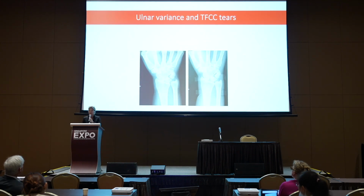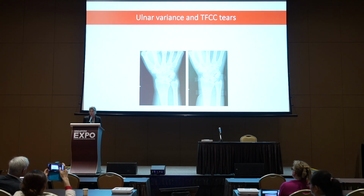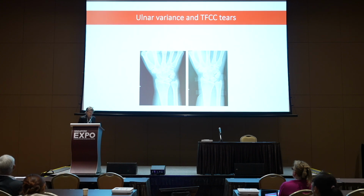Take a close look at this. What do you see? On the left is a patient with a TFCC tear and positive ulnar variance. And on the right is the same patient at the same time with an X-ray with the wrist widget donned. The only purpose of the wrist widget is to keep the distal radius and ulna together. Hold them for a period of time with a non-elastic, no compression to the ulnar head.